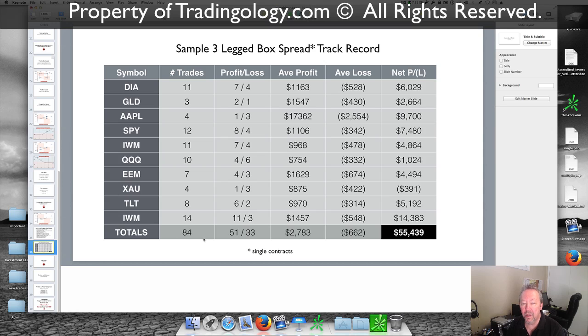Basically, let's go down to the totals. Out of 84 trades for this example, 51 were profitable, 33 were losers. Our average profit, skewed by Apple, obviously, $2,783. Average loss, $662. Again, skewed by this Apple trade. Total net profit and loss, $55,439 over 84 trades. So you can see that, once again, the risk to reward ratio here is close to 3 to 1. 662 average loss, average profit 2783, makes this work in the long term.